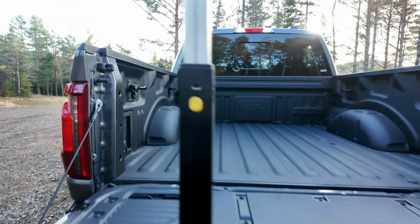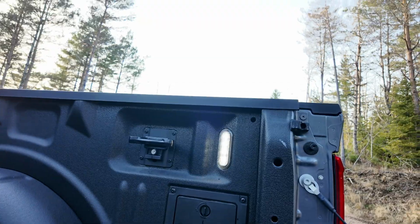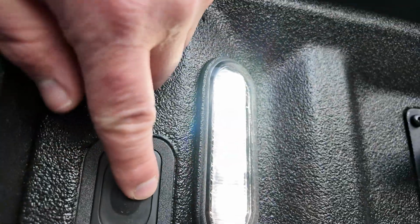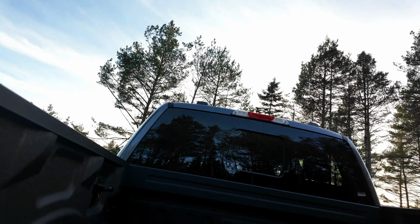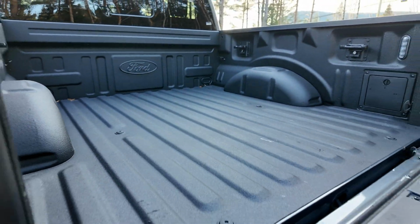And I have some nice LED lighting inside the bed, as well as a nice power source here, 400 watts, 120 volt, and the lighting can be turned on and off by a touch of a button here. Got plenty of tie downs, and we have obviously the spray-in bed liner.